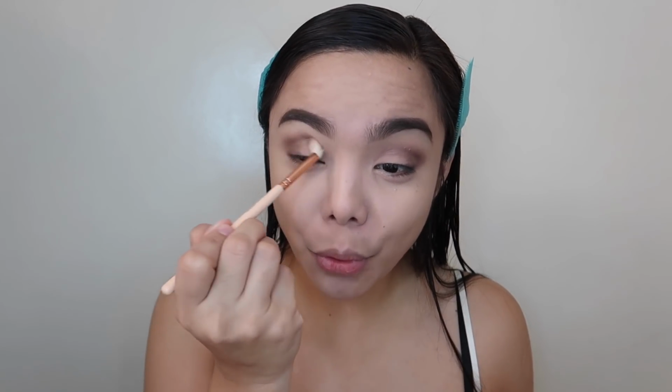Yes, I do full face of makeup when I'm at work. Rarely, sometimes. I don't know if it's really sometimes, but not every day. Pero may mga araw talaga na gustong-gusto kong mag-smoky eyes sa work, kasi sayang naman yung mga eye palette ko kapag hindi ginagamit, guys. And whenever I feel like my eyes are too heavy, I always wear my eyeglasses to hide them.